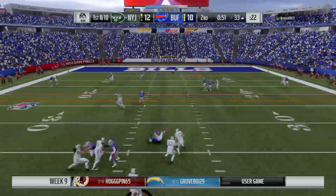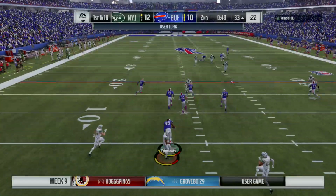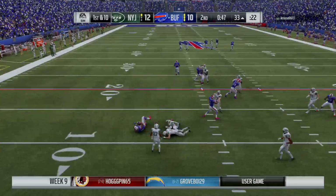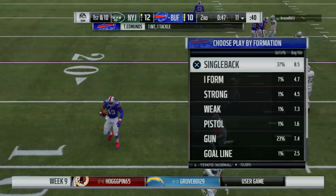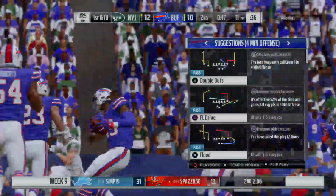Looking to throw. Into a double team, and it's intercepted. Picked off down near the 5. Past the 10 to the 11-yard line, and that's where the return stops.